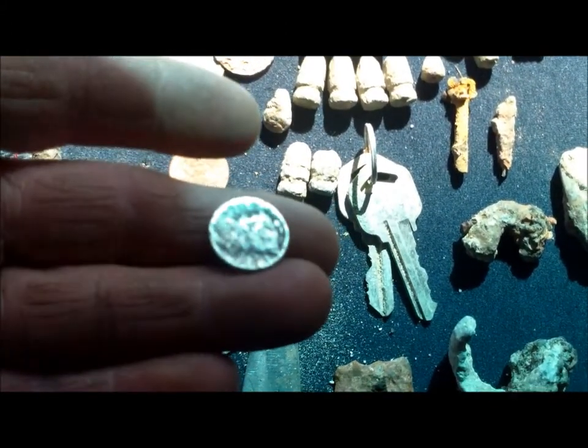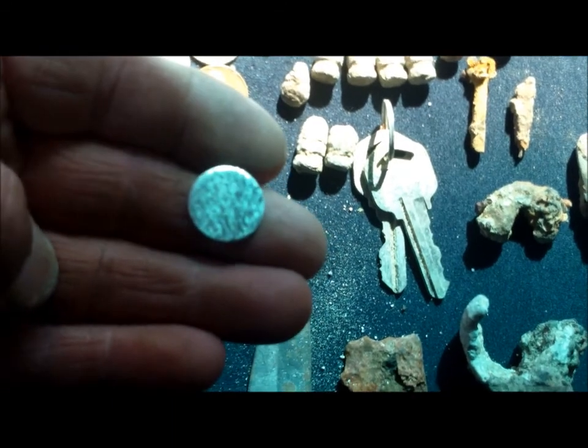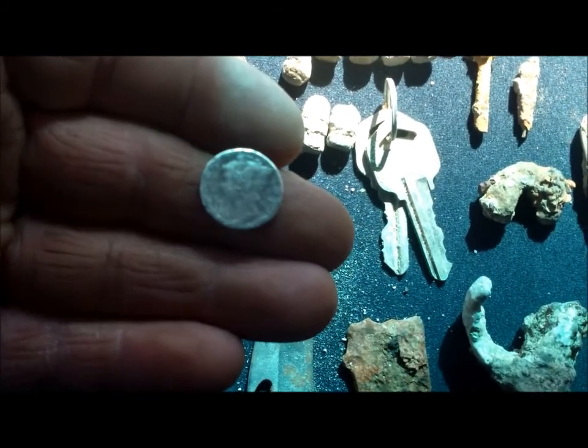And the find of the day was the Merc dime, which for that beach is in pretty good shape. I can still make out that it's a Merc. Cleaned it up with a little spit and foil. So, not all that bad. At least I scored a little bit of treasure this week.